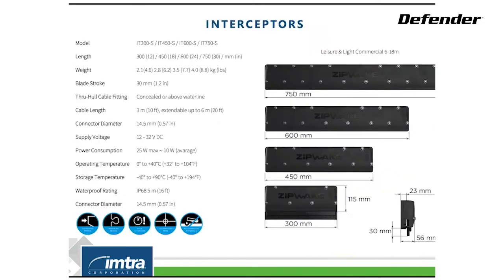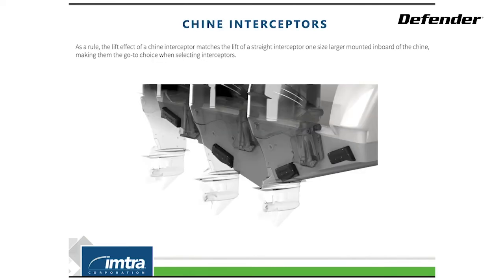We offer a variety of different shapes and sizes of interceptors. This is the straight series, which comes in 4 different sizes. You start with the largest at the 750 millimeter units, then you drop down to the 600 millimeter units, 450 and 300. We also, new to the range in the past year, added the CHINE interceptors.